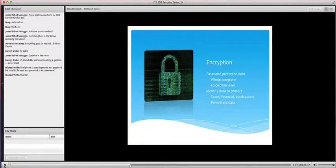So the one that we want to talk a little bit more about today is the second factor piece. So the something you have. This is starting to gain mainstream acceptance. And the reason it's gaining mainstream acceptance is because of the problems with a password. The passwords just aren't good anymore.